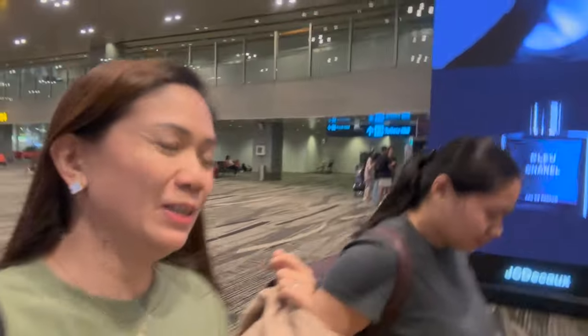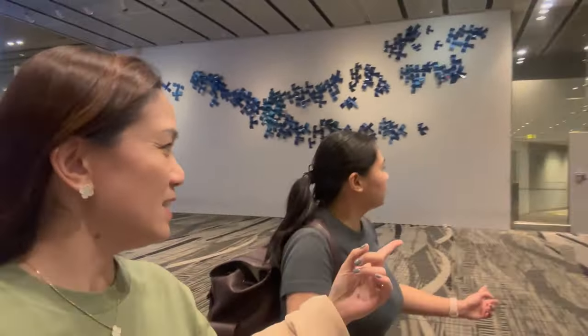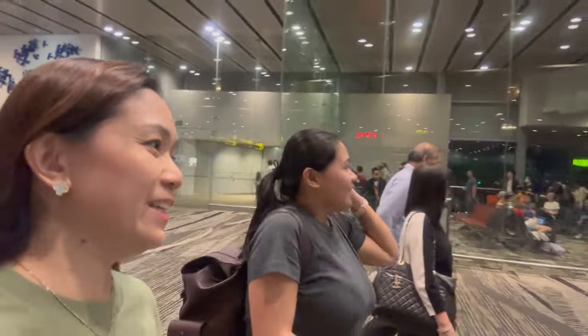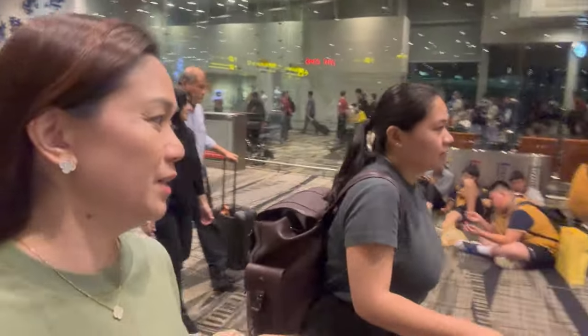Malayo pala yung gate namin from the lounge. Buti na lang maaga pa kaming lumabas ng lounge. Hindi pa namin inintay yung 11:55. I think this is it. This one. I think it's that one. So it's really boarding already. Okay, we're here.